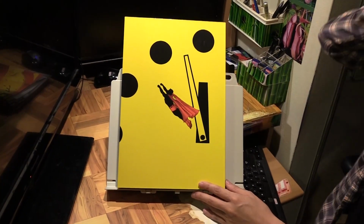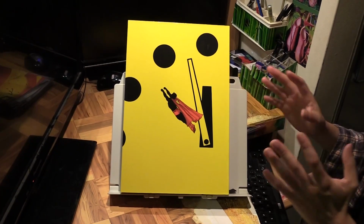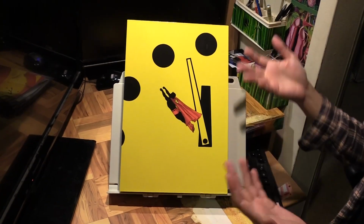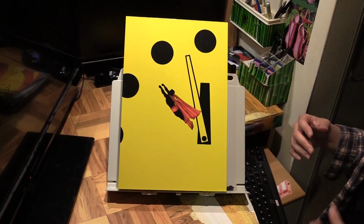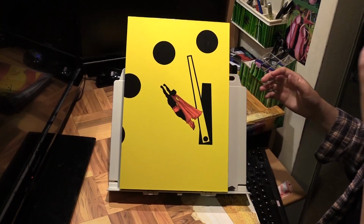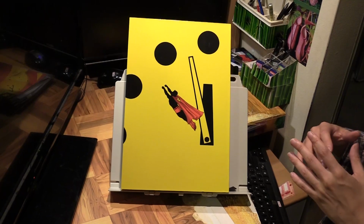Geoff Johns, as I mentioned, described this as his most personal, epic, mind-bending project ever. So it'll probably stay that way for a pretty long time, right? So do check it out if you haven't yet, right? So, Absolute Doomsday Clock.